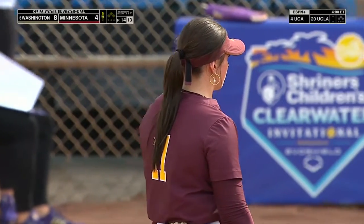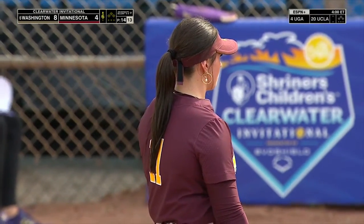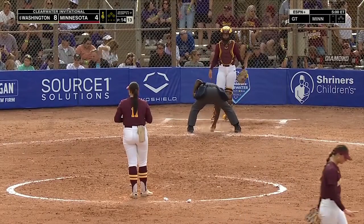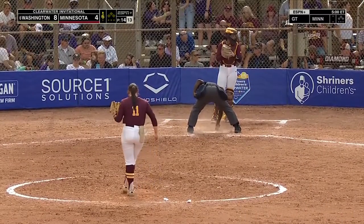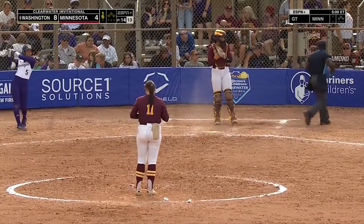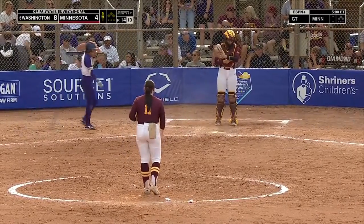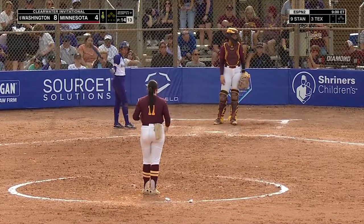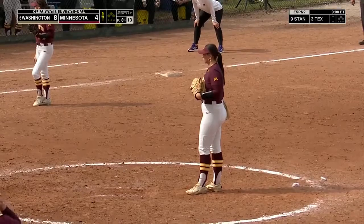Eight faces, returning names. Teams that we expect to be really competitive in their conferences, potentially play for another spot in OKC. Five of the teams in the field here advanced: Florida State, Oklahoma State, Stanford, Tennessee, and Washington. Thirteen of the 16 participants in this field were in the NCAA softball tournament last year.